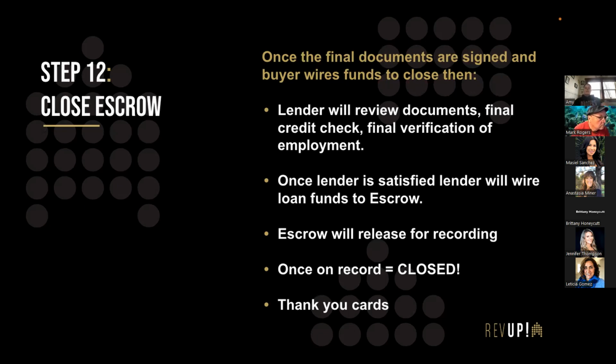Once they've reviewed those documents, done that credit check and verified with their employer, then they're going to send the wire of funds to the escrow company. Once the escrow has received those funds and they've given the thumbs up from the lender, they're going to release the file for recording, which means they send it over to the recorder's office, where it's officially recorded that the buyers are the new owners of the property. And that's when the property closes, not when they sign the paperwork. That is a good time to send out thank you cards to the title and escrow company, to your lender, to the agent on the other side, to the transaction coordinator, wherever those thank you cards might go.